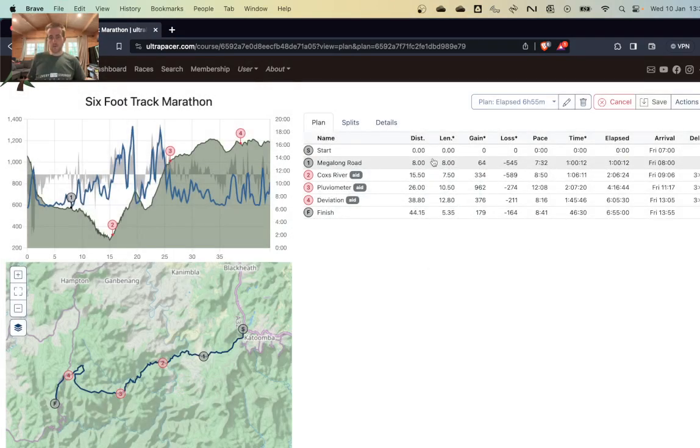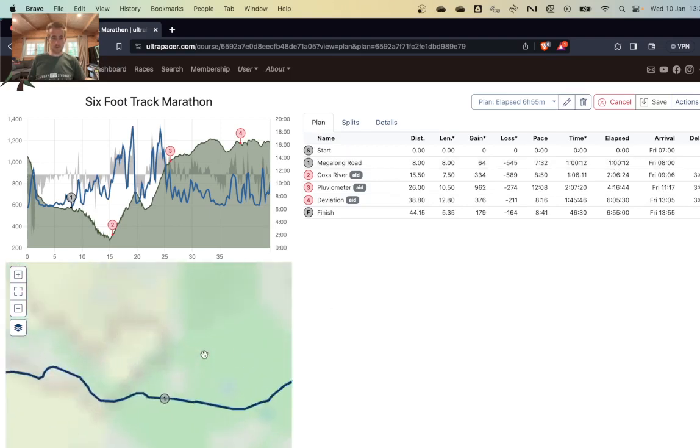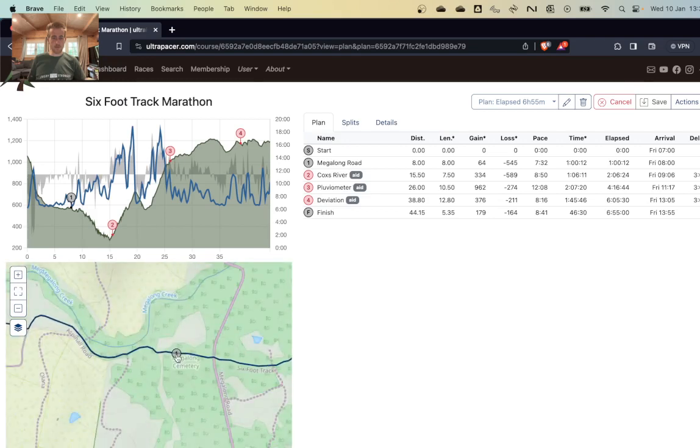Assuming that we're starting at 7 o'clock, though depending on your wave that won't necessarily be the case. If you're starting in wave 5, you'll obviously be starting quite a bit later. You want to be reaching Megalong Road, our first checkpoint, at about the 1 hour mark. That's slightly off, it's actually about there, but it doesn't make much material difference.